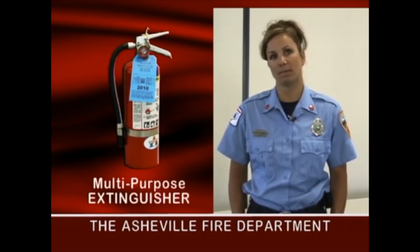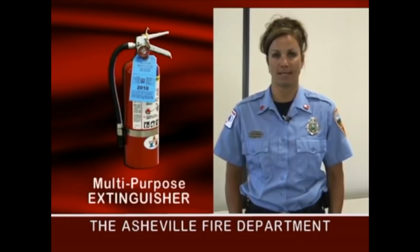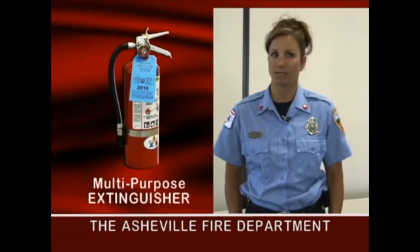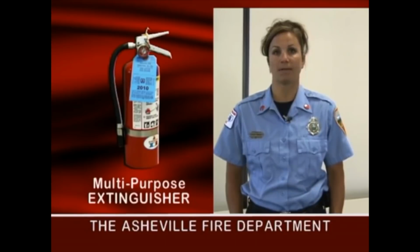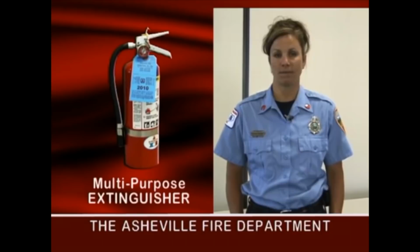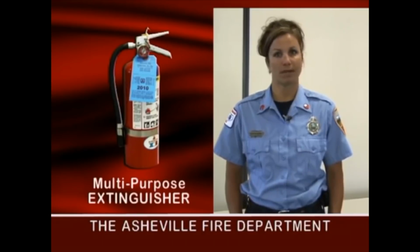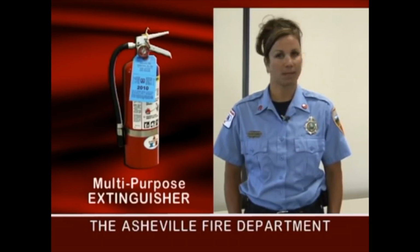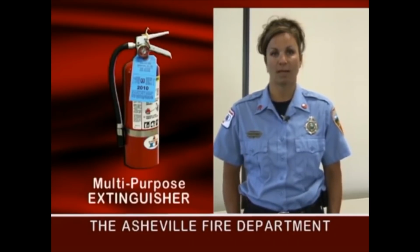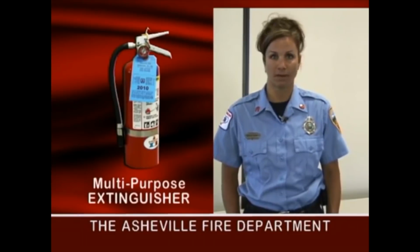Please do understand that the portable fire extinguisher is for the beginning stage of a fire, meaning if you encounter the fire within the first few minutes of it, that you could probably put it out with that fire extinguisher. But if a fire has been burning for 5 or 10, 15 minutes, and you're wondering whether or not that fire extinguisher will put it out, it probably won't. So if you're ever in doubt, please just get out. Your safety is definitely our first concern, and we want you to leave the firefighting to the firefighters.